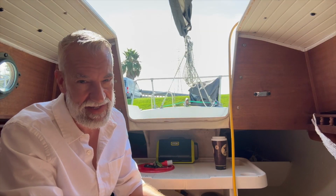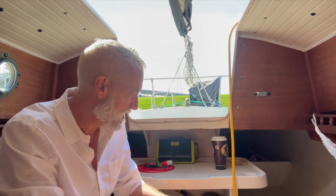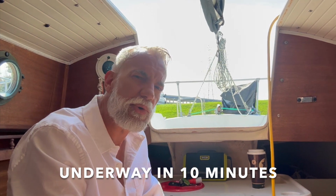The rain and the heat is what's kept me off the boat, but now I'm back, so let's get it set up and show you how simple it is to get this Com-Pac 23 back out on the water. So here we go.